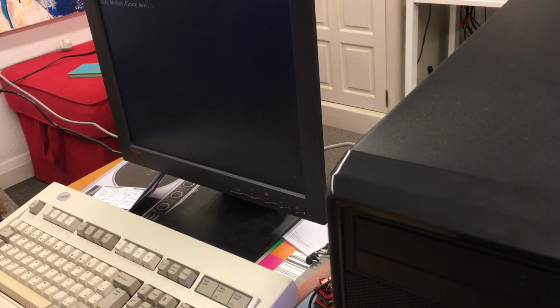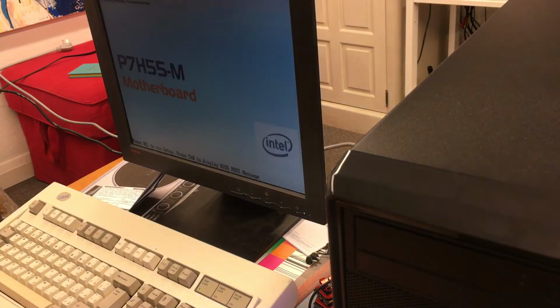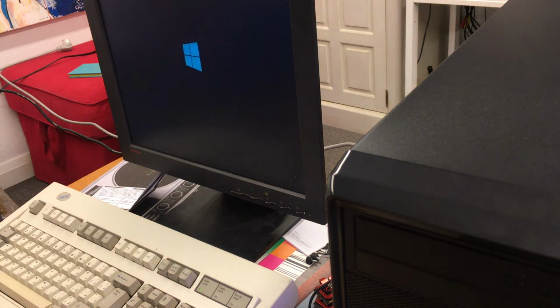Okay, this isn't just a fluke, is it? Oh, it's doing this again. Oh, it's been the Windows! Okay, because I pre-installed Windows on this drive because it's from my old PC. Oh my god! It's working!